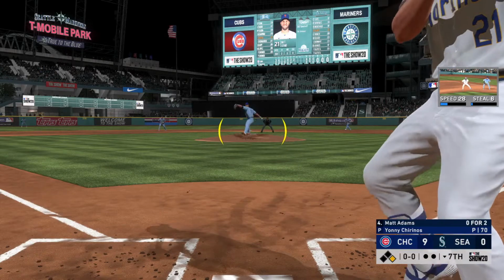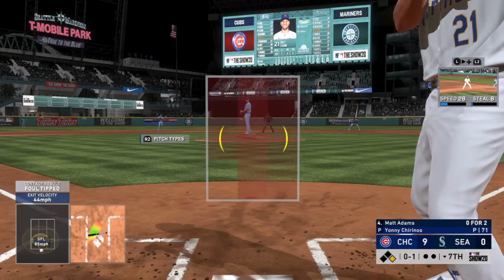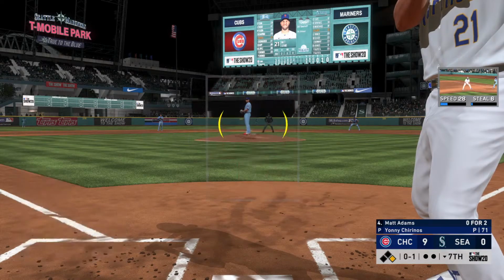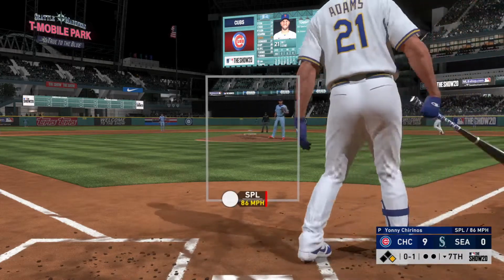Ready with the first pitch. Here it comes. Nobody out, runner on first. And it's quickly 0-2.